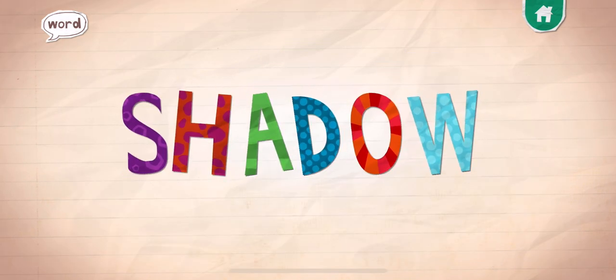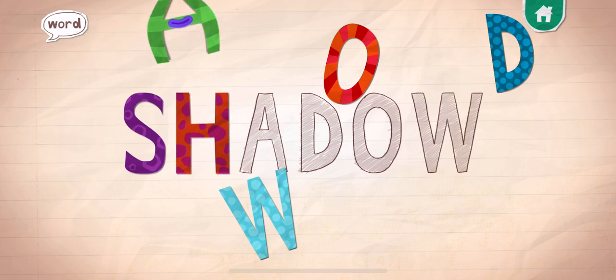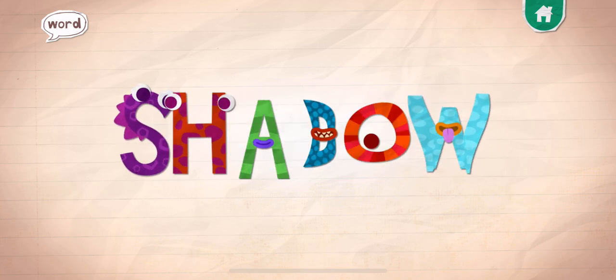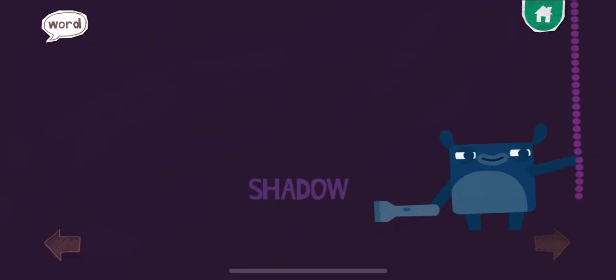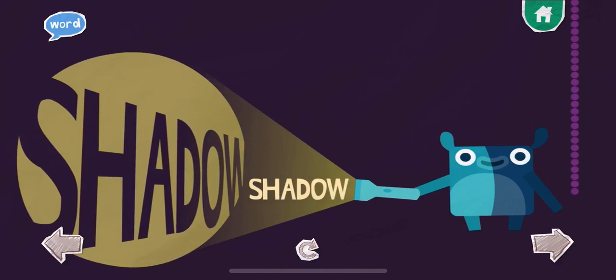Shadow. S-H-A-D-O-W. Shadow. A shadow is the dark, shady area that's created when light is blocked by a person or object.